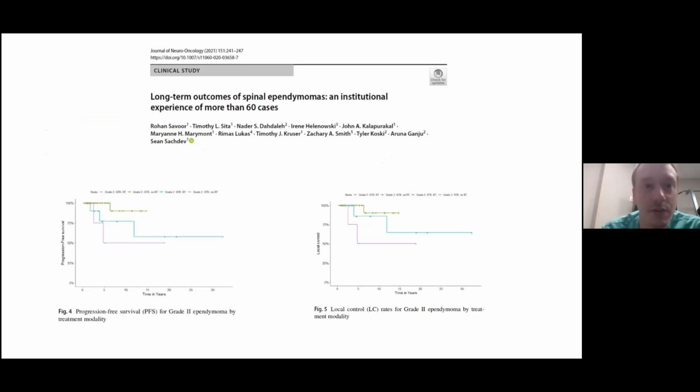Here's a study published this year in the Journal of Neuro-Oncology. They look at long-term outcomes of spinal ependymomas, 60 cases that had at least 5 to 10 years of follow-up. And like our patient, patients that have grade 2 spinal ependymomas that undergo subtotal resection, which is the blue line here, plus radiation therapy, have increased progression-free survival and local control when compared to patients that have subtotal resection of grade 2 ependymomas with no radiation therapy. I think it's close to 87% compared to 50% at 10 years. So important, like in our patient, even if they have subtotal resection, the patient should undergo radiation treatment. And we have to be aware of this to refer them to the proper place.